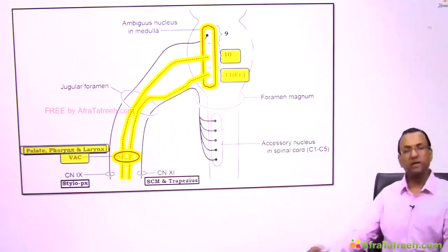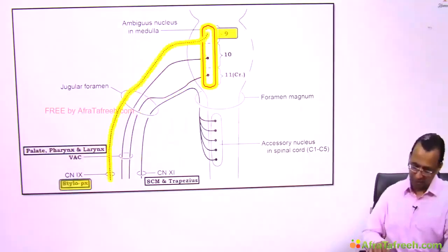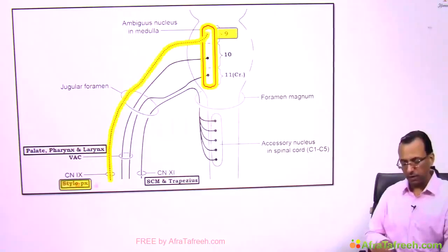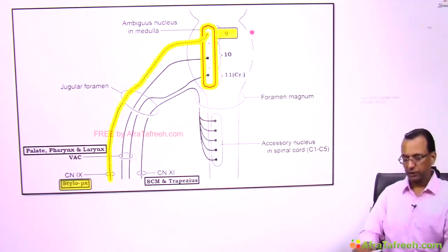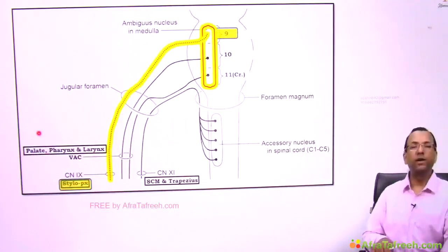Okay, but not all the muscles of palate, pharynx, larynx are supplied here, because we had some exceptions like stylopharyngeus, which develops in the third arch and is supplied by the glossopharyngeal nerve, contributing to nucleus ambiguus. So nucleus ambiguus, glossopharyngeal nerve is contributing to supply the muscle of the third arch, which is stylopharyngeus. It is not supplied by the vagus accessory complex. Similarly, one muscle of palate is not supplied by the vagus accessory complex.